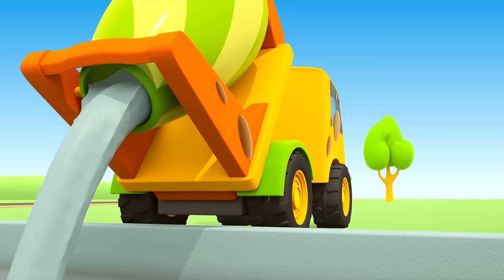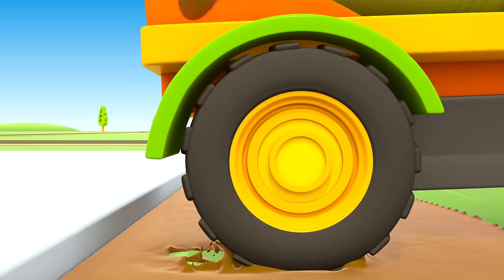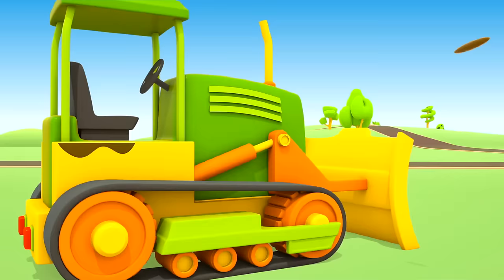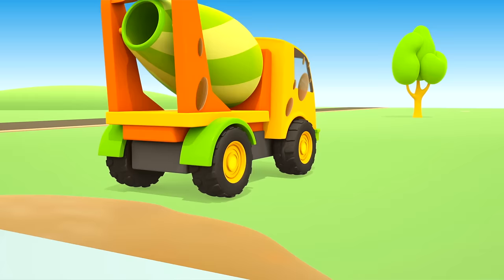This is the cement mixture for the foundation. Today, the cars will build a house. Done! You can go. Oh, the concrete mixer is stuck in the mud. Now all the cars are dirty. But the concrete mixer was able to get free. Good job.